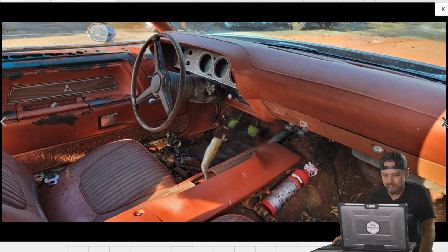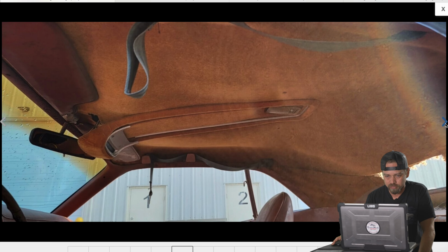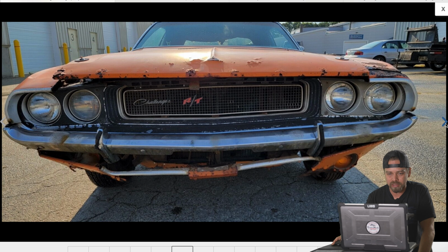Let's keep looking. Man, it doesn't get any better from a different angle. It's still a rough car. It's got the console and everything. Interesting color combo. It's all there. It all needs work. It's got the overhead console. That's kind of rare. Let's keep going. R/T.